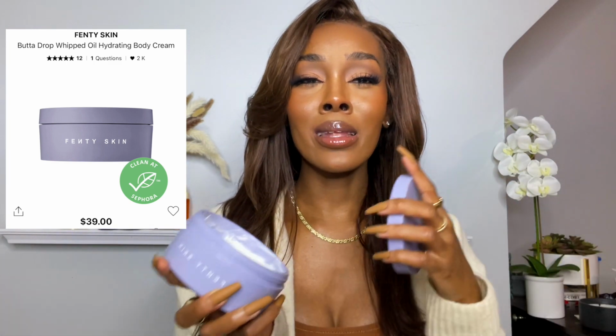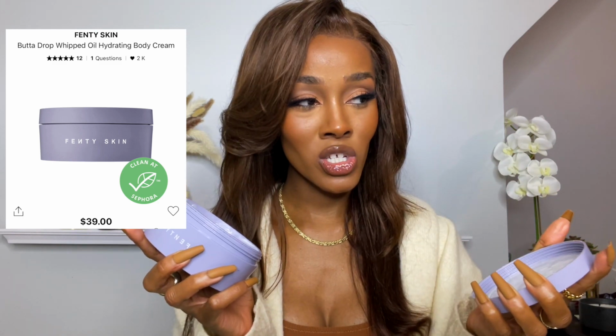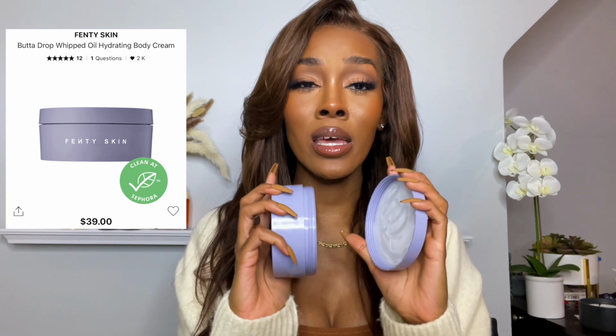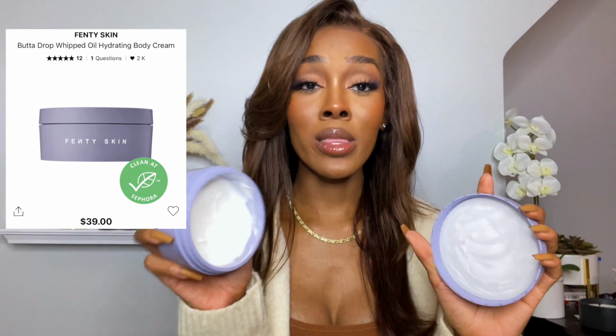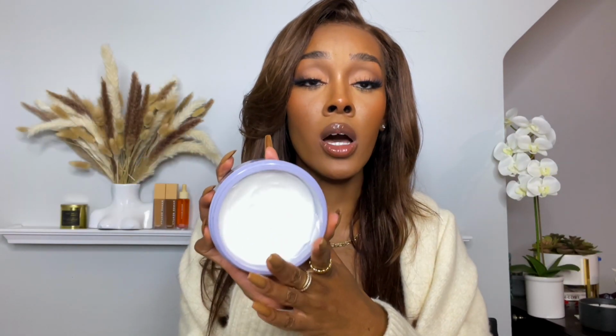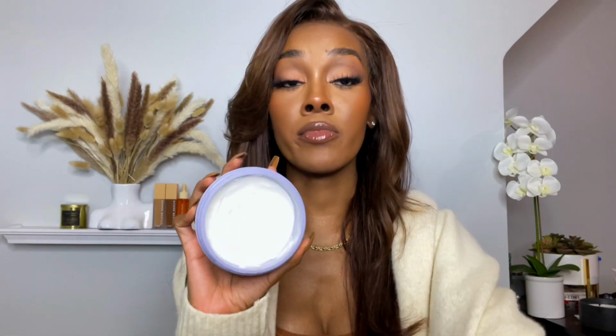The way this moisturizes my skin is insane. And it leaves a nice dewy finish and it absorbs. This is just really good. Fenty Beauty did an amazing job with this body cream. I will forever buy this body cream, but this is great, y'all. Definitely check out this body cream from Fenty Beauty.